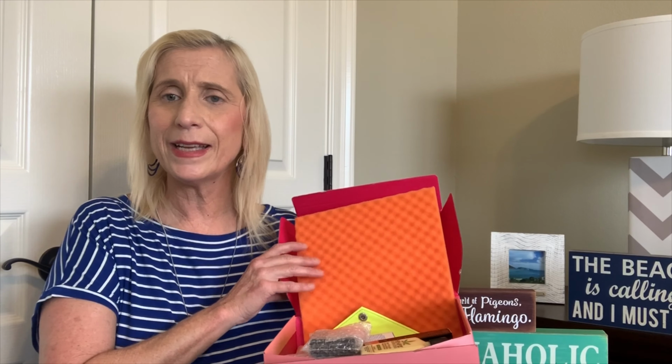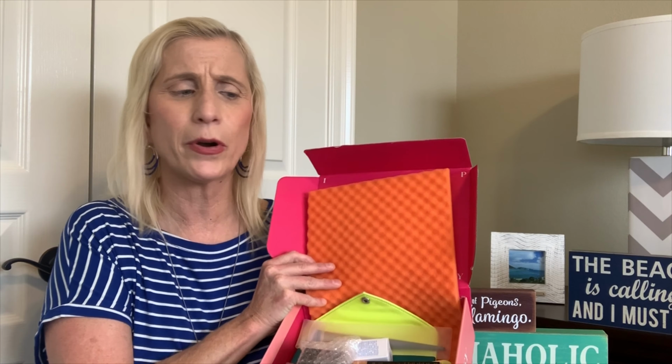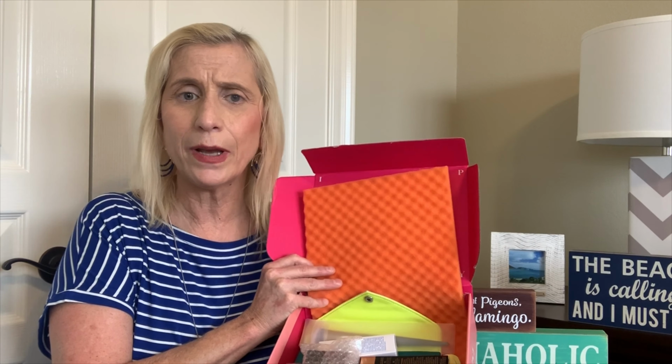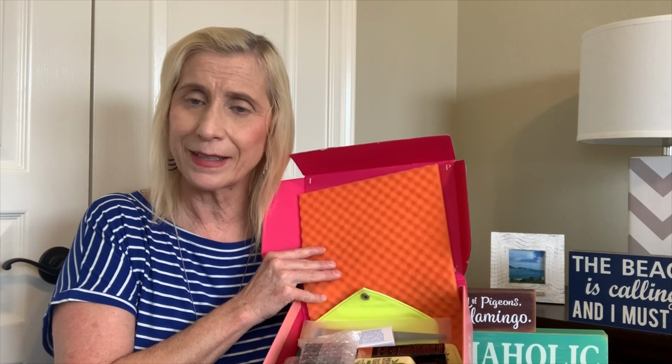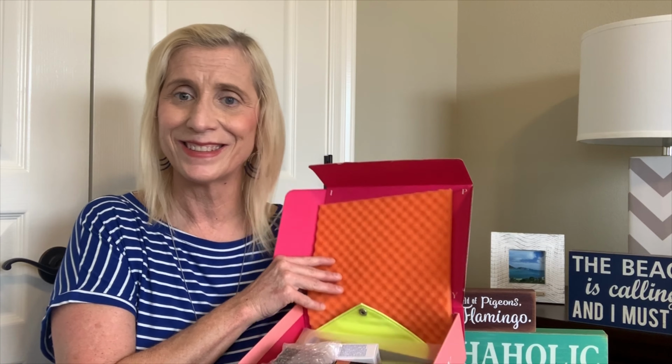Today I did get my Glam Bag Plus, and it looks like it had 4 actual full-size products and 2 deluxe samples. Here is the inside of my March box. I do have 3 add-ons that I added on that are in this box. So let's get started and see what I got.